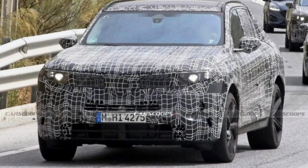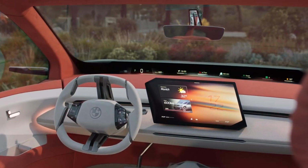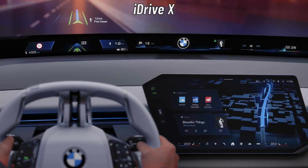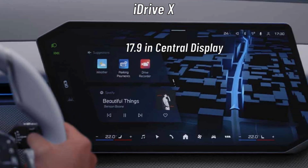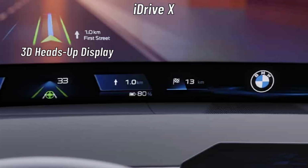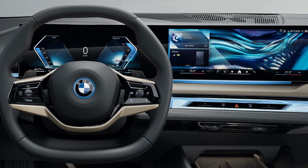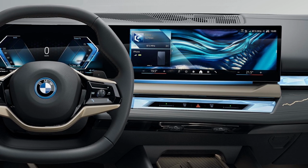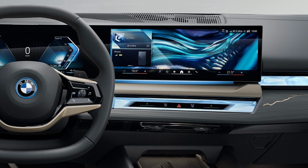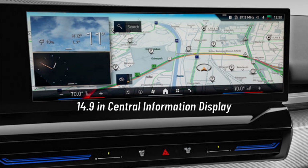For the interior of the 2026 G65 X5, there are a couple different scenarios. First, the new X5 could receive the new iDrive X infotainment system. This is a completely new system that includes a panoramic vision display, a new 17.9-inch central display, a 3D heads-up display, and a new steering wheel. The other scenario is that the G65 X5 will inherit the interior from the current 2025 5 Series. It would include the BMW curved display with a 12.3-inch instrument cluster and a 14.9-inch central information display.